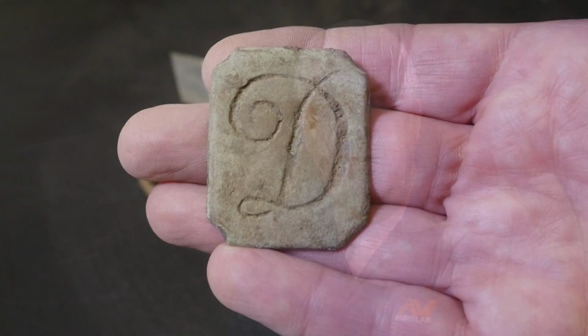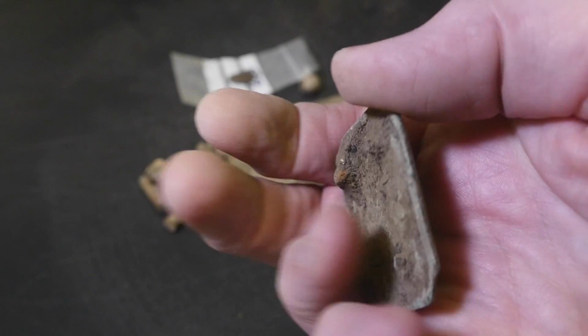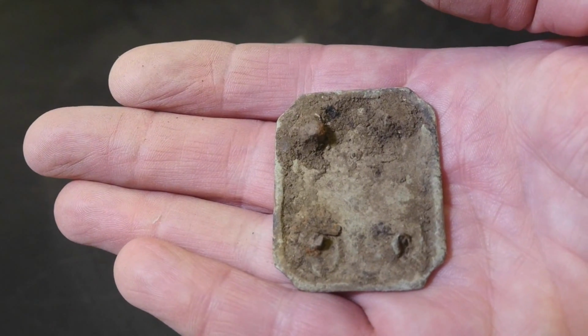Now, from a previous video I mentioned that up to the 1930s the whole estate was owned by a family called the Daish, I think it's D-A-I-S-H-E, that was her name. And we found another one of their horse brasses. That's the second one I've had off there. A few musket balls, other bits and pieces. I just found another coin there.